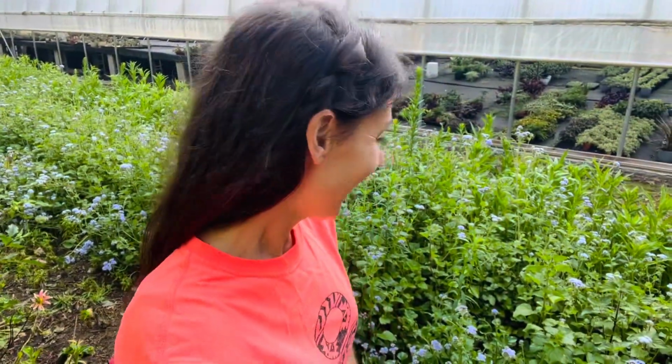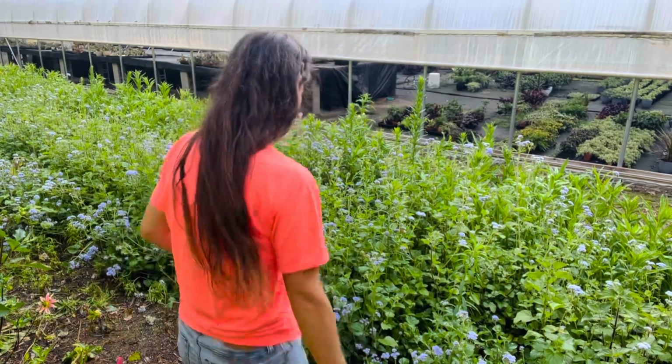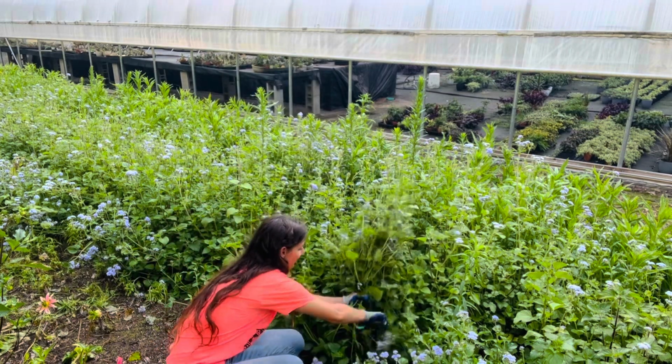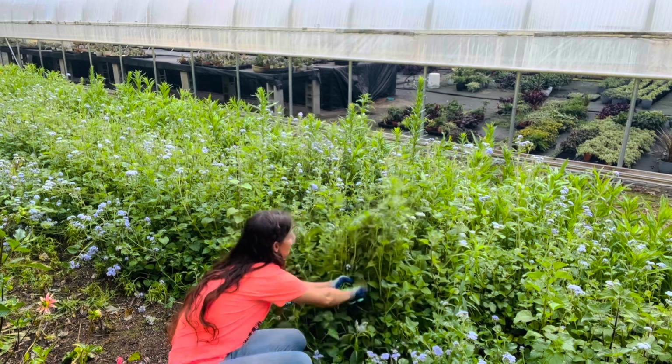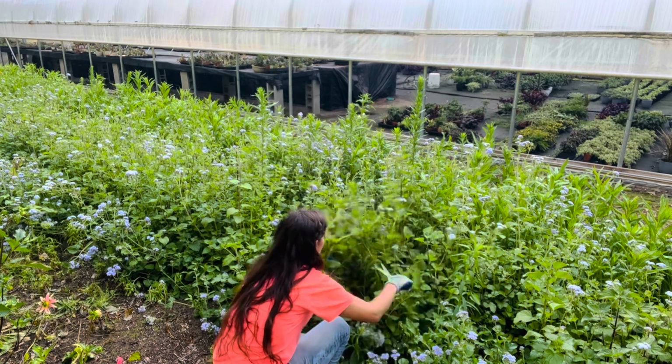This stuff grows like a weed. There's so much of it. It's that blue stuff. So Mary loves ageratum. And that's why we do so much of it, is because she loves it. And I kind of do this like I do the scabiosa. I just go in like this, grab a bunch, and chop it down. That's a weed.